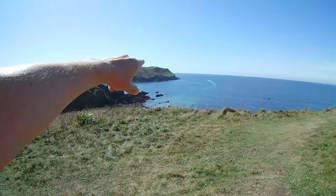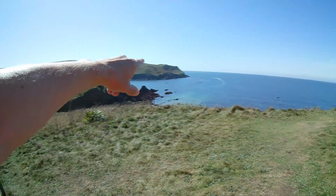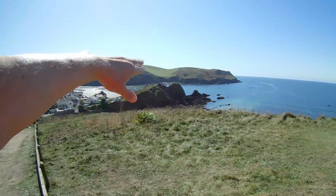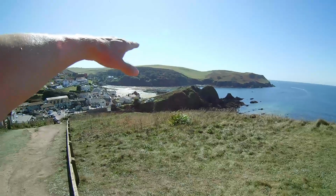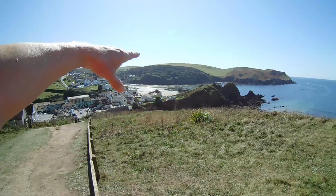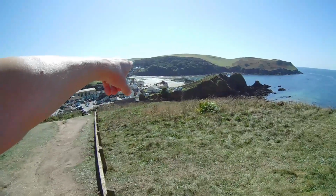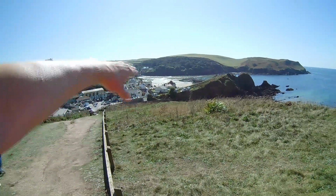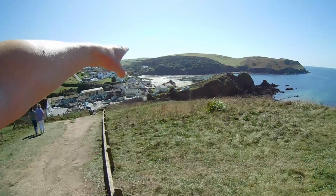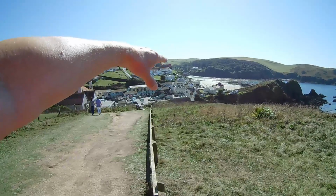Up over there is Bolt Tail. I did a video from there the other day. That's the grassy bowl that I do consider flying in occasionally. Over the top of the hill was where I was flying earlier in the week with my little mini slope soarer. This is Outer Hope, and over the other side of the bay is Inner Hope. If you go up through Inner Hope, you can go up the valley to where I was flying. It's only a footpath, you can't drive up there, although there are some houses about a quarter of the way up that you can drive up to.